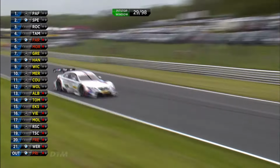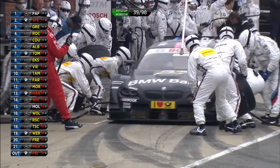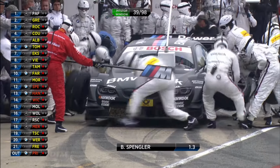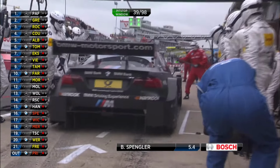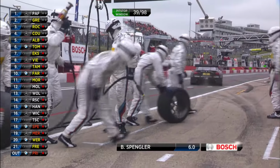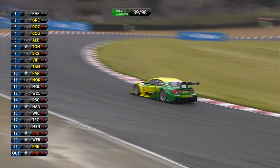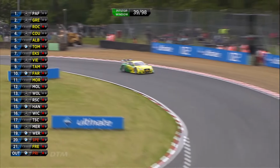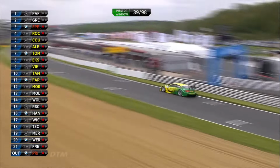But this is one of the best battles. I said it before, overtaking difficult here. And look at the grass in the front of the BMW. It's quickly cleaned away by the Schnitzer crew and team boss Charlie Lamb. It was his birthday yesterday. Spengler trying to give him a birthday present by putting it on the pole, but didn't quite make it, but certainly having another fine run here.